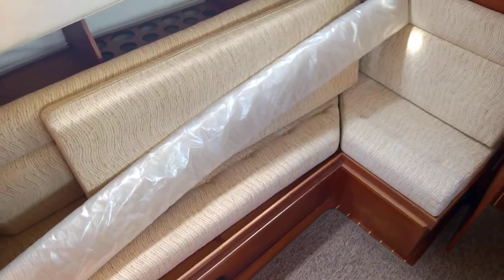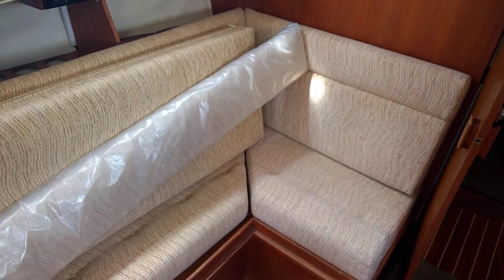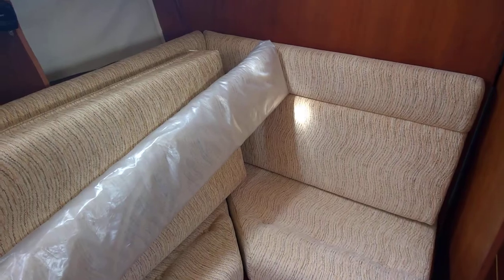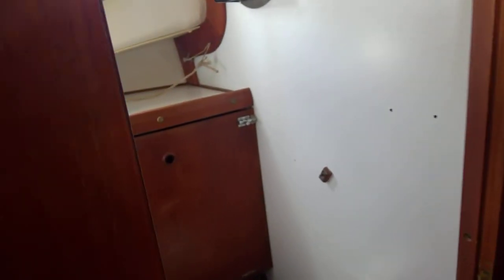Into the saloon area. Brand new upholstery on this boat, some of it not even out of its plastic, so that's why it's just not completely assembled there, it's all brand new. So just walking forward, you've got a heads area here, port side, a nice sort of fold down basin just above the head there, which I've shown you in the photographs.